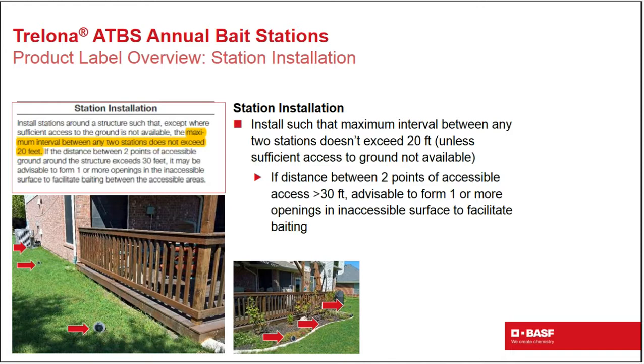Now, if you have a situation where you have a driveway, you have a hard surface, and you don't have 20 feet between that has open soil, but you got less than 30. So if you're between 20 and 30 feet, the label says, hey, if you got those hard surfaces, you can bracket it, you can jump to either side as long as it's less than 30 feet.